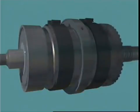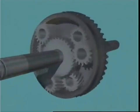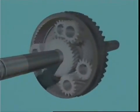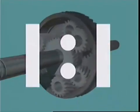With both sun gears locked together and to the input shaft, there is no relative motion between the gears. The whole gear set rotates as one unit to give a direct drive with a ratio of 1 to 1.